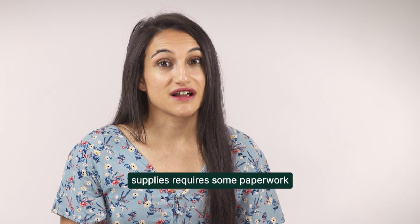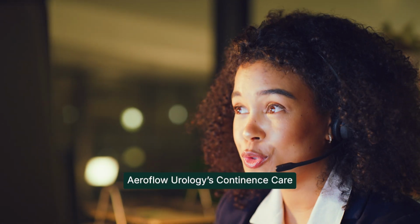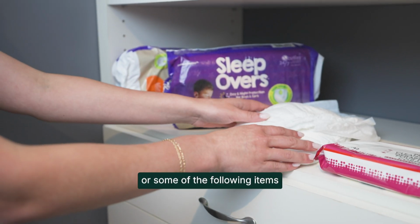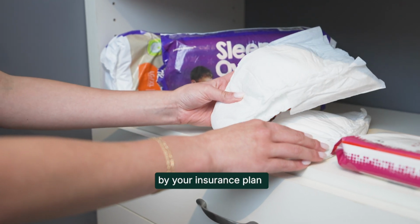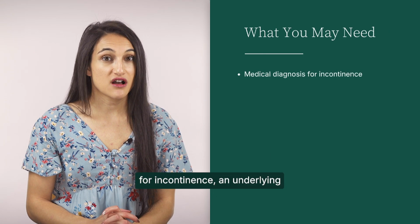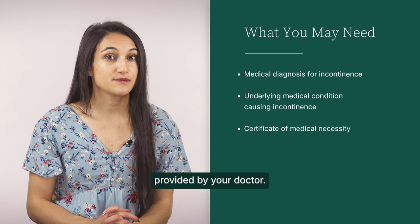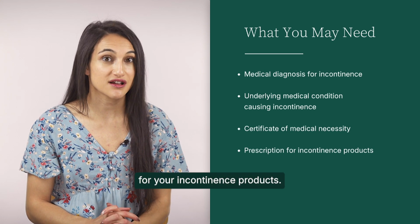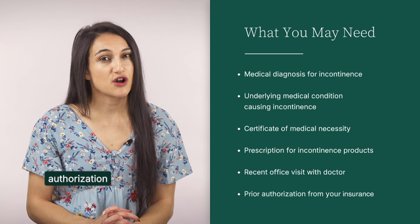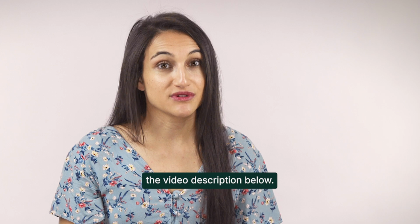Getting the necessary supplies requires some paperwork, and which paperwork you need to provide will vary by state. But don't worry, Aeroflow Urology's continence care specialist will guide you through the process. You may need all or some of the following items to get your incontinence supplies covered by your insurance plan, because these documents help show the medical need for your supplies: a medical diagnosis for incontinence, an underlying medical condition causing incontinence, a certificate of medical necessity provided by your doctor, a prescription for your incontinence products, an office visit with your doctor from within the last 6 months to a year, and/or prior authorization from your insurance plan. For a downloadable checklist of these items, check the video description below.